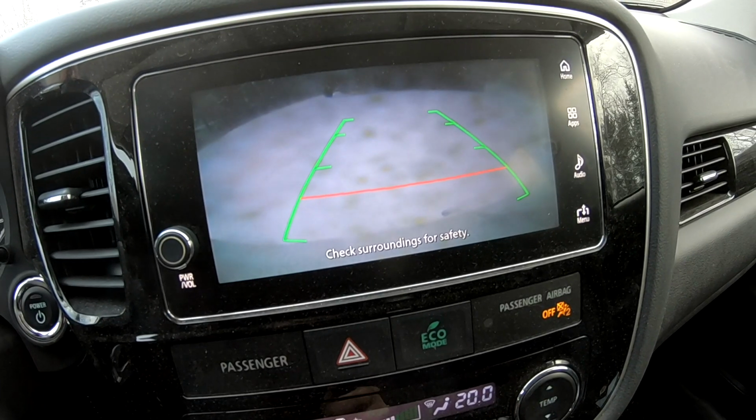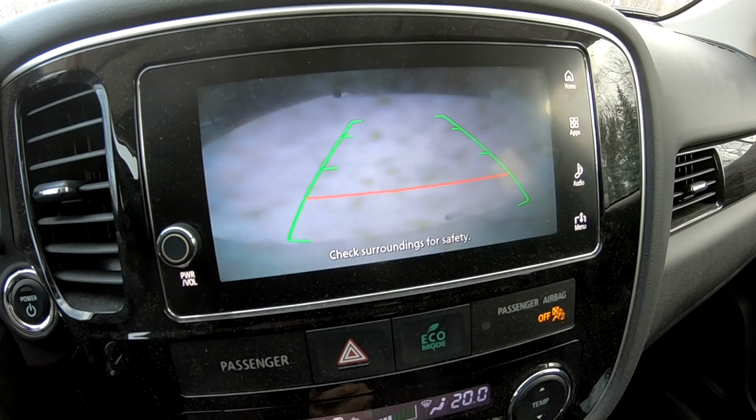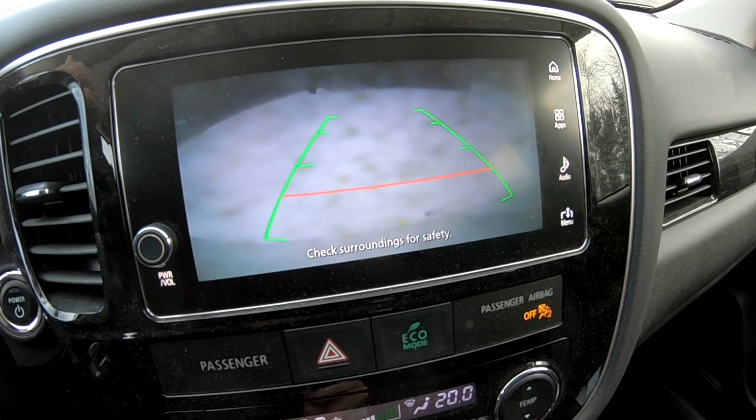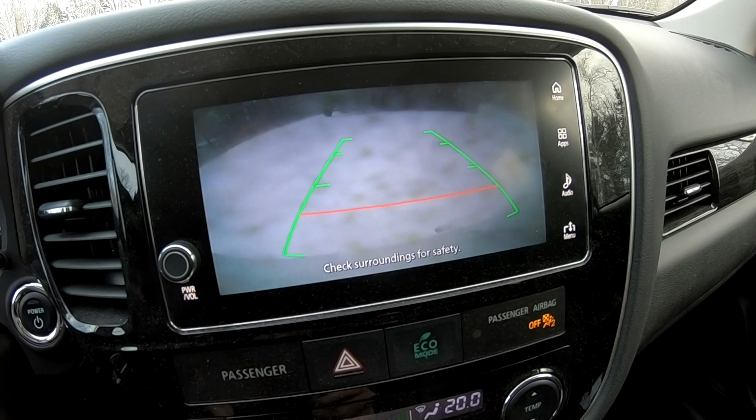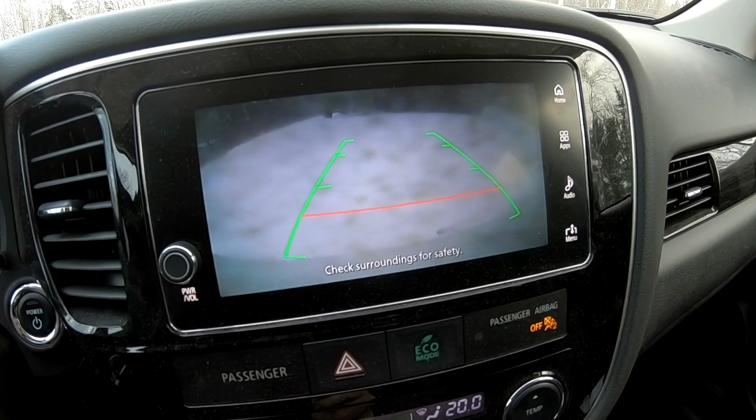There's the other thing that needs to be improved, and it's not a PHEV thing, it's in all vehicles with a backup camera system. We've got to invent a little wiper or something that goes across there, because every time I go to back up in the winter, that camera is pretty much useless unless I get out and wipe it off.